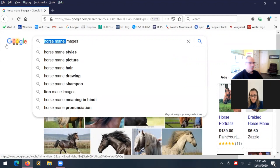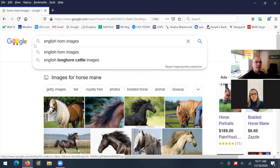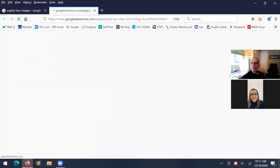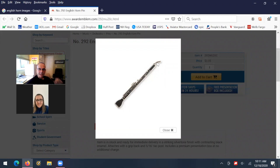Right. Let me give you English horn. It's a musical instrument. That's an English horn. Get it up close. And the thing that you blow on, that's the reed, R-E-E-D. It's a piece of wood that you blow on and it produces the sound.